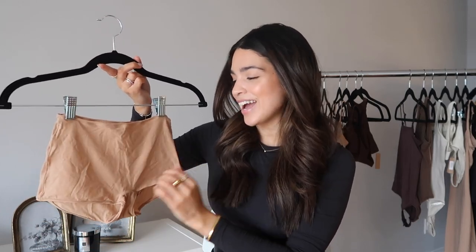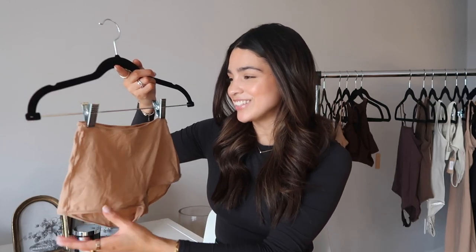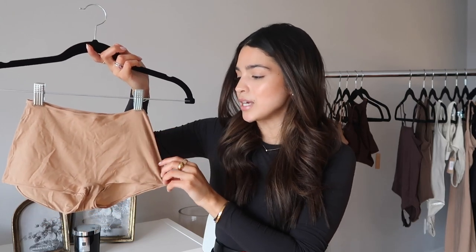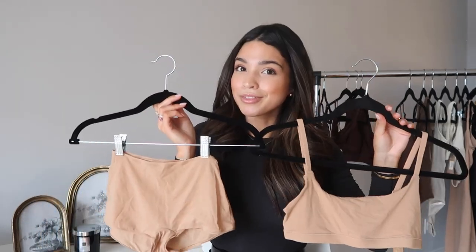Next up is the boy short underwear. And again, this is yet another style that I've yet to try on. This one really caught my attention because it just looked like the comfiest thing to sleep in, so I really wanted to give these a try. As you can see, these are not high-waisted, so these look like they're going to be a mid-rise. Then again, you have full coverage in the bum, and quite a lot of coverage in the front as well. And this one I picked up in the color Ochre, so it matches perfectly with the scoop neck bra, which I love.